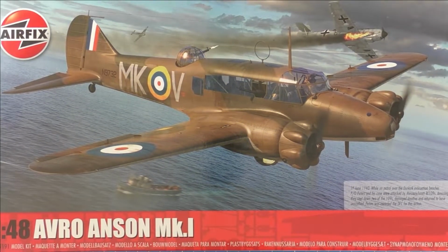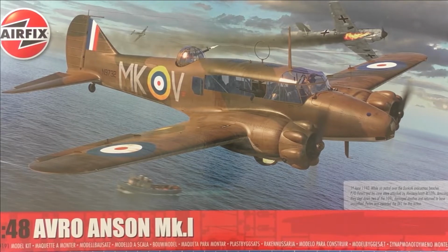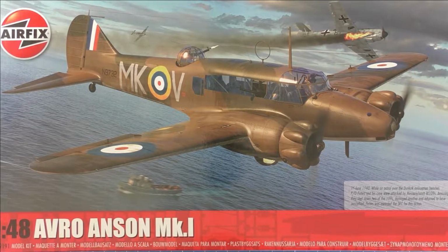Well, hello everyone. Yes, as you can see, the kit I've been waiting for since it was announced. It's the new Airfix 1/48 scale Avro Anson Mark 1. Been waiting for it because my father flew them in South Africa during World War II, so I've got a bit of a soft spot for those.